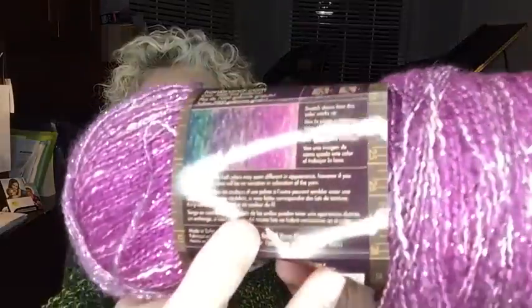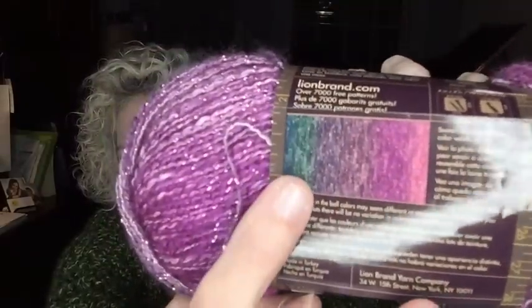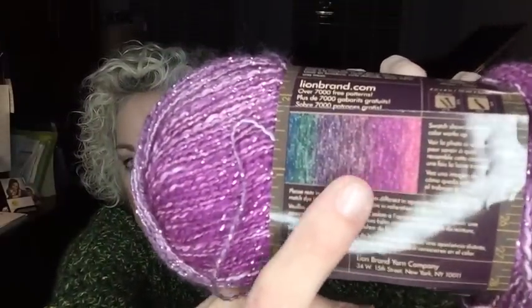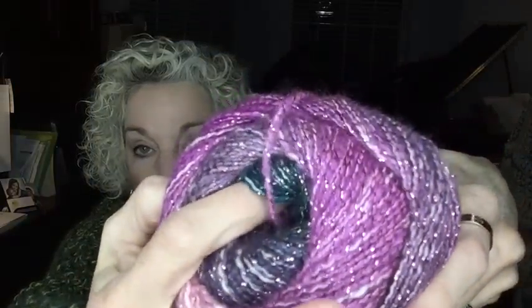Here's the colorway, if you want to look at that. It's got a little bit of green and some pink shades. That's really all that's in here. And I like it because that makes it easier to look at. Frankly, there's the green right there in the middle. So I think it'll be really pretty. It's got a center pull all ready to go here.